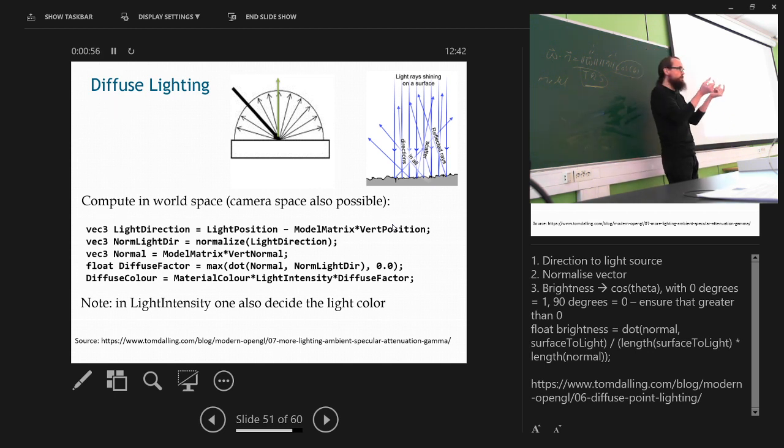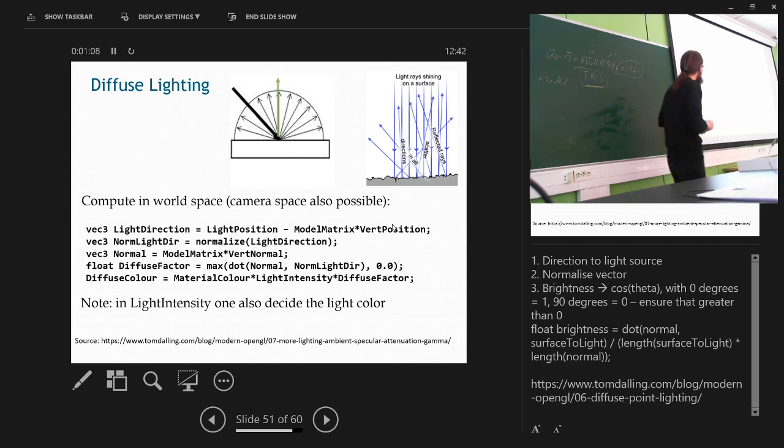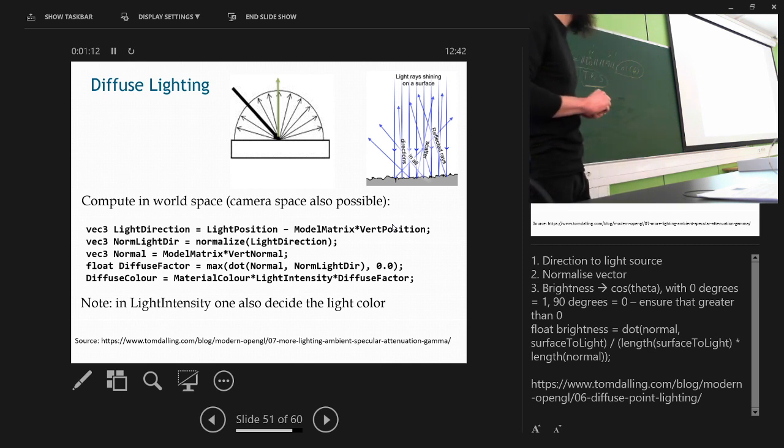But just be sure when you compute a light that you have all transformed to the same space. And usually it's most convenient to do it in world space, but you can also do it in camera space. I think the lab is done in camera space for some reason. Anyway, so how do you compute this diffuse light, given that you are in world space?